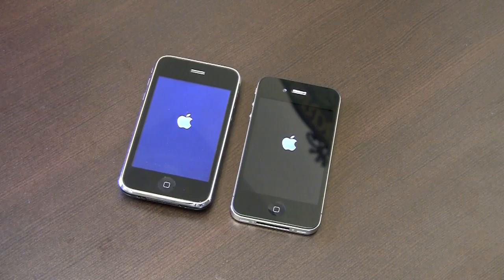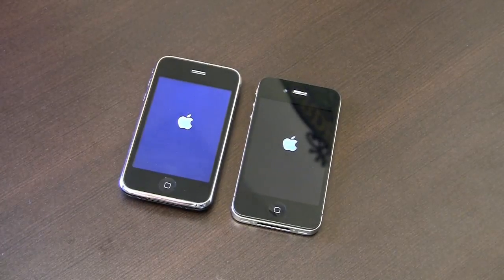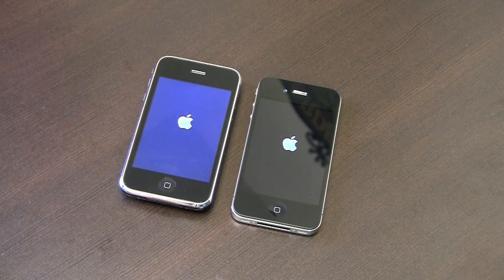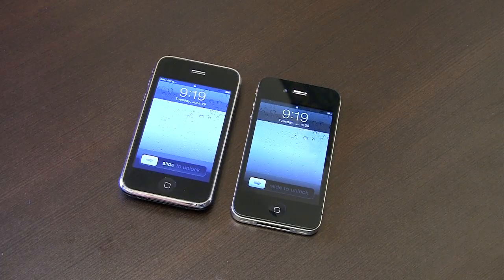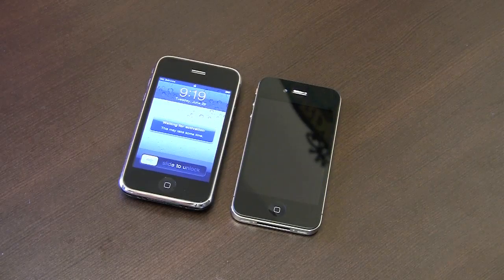The iPhone 4 does have the new A4 processor and should be significantly faster with most of your daily activities over the iPhone 3GS, which is here on the left, and again the iPhone 4 on the right. So you can see we've got the Apple logo as both systems are booting. It's been a couple of seconds now, and they actually both popped on pretty quick. They look like they both booted at roughly the same time, so that's actually a pretty interesting test.